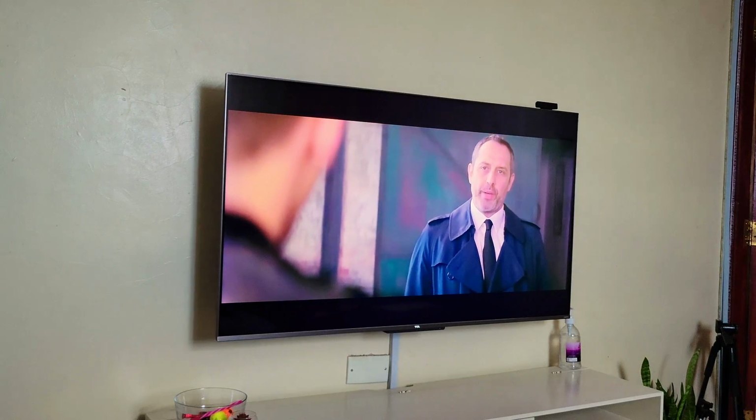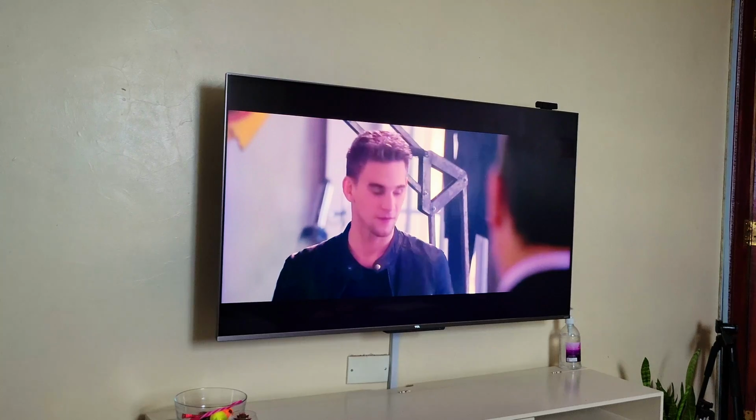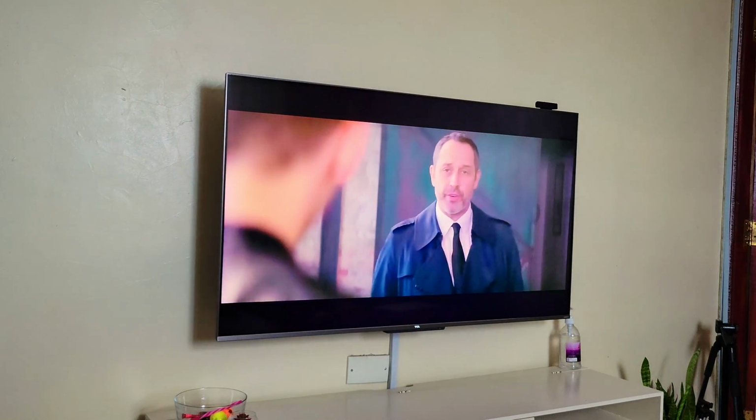The TCL C735 and the TCL C745 have nearly the same experience when using them. The only major difference is the speaker volume and also the 120 local dimming zones on the TCL C745, which are not present in the TCL C735. For a not-so-keen eye, you're not going to see much of a difference between these two televisions. So, whatever television that you choose, I think it will work for you.